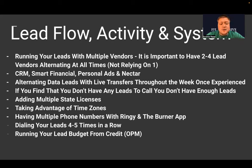So alternate your leads with live transfers, which, once you protect 30, 40, 50 families, ask your upline about. Once you get a little bit more experience, they're a little bit more expensive, but they're live calls coming in where the clients are already inquiring. You don't have to do the outbound call. Okay, that's another ball game though. So if you find that you don't have any leads to call, it simply means that you don't have enough leads. So the goal here is, even if you don't make a sale this week, you still should buy leads. You still have to buy leads because that's what's going to keep your momentum going in the right direction.